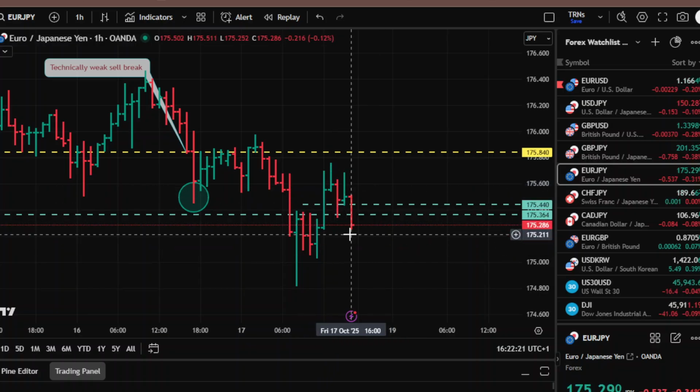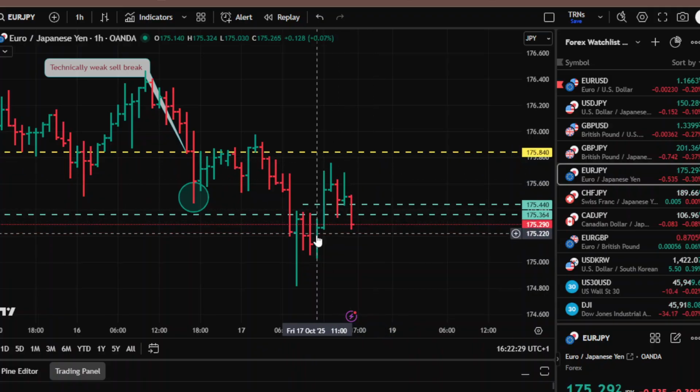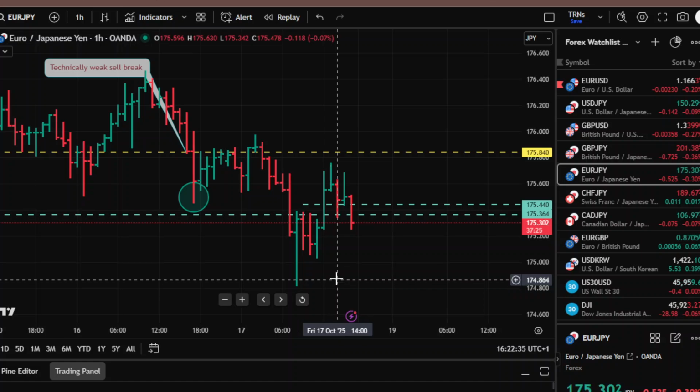The only way it shows any type of strength right now is if we get back over this 84 level, 175.84. Right now it's drifting down. It's actually heading down towards 175.12. A break of that is going to take it lower. So I personally am short this as well.